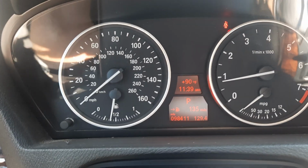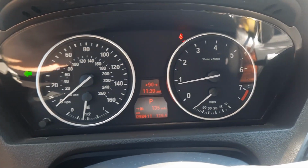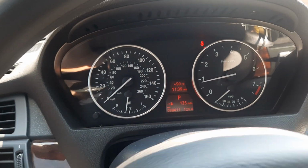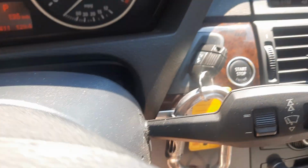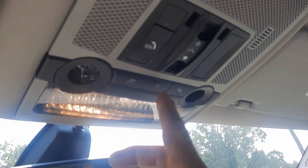Onboard computer. Check. Turn signals. Over there. Check. Cruise control. Check. Okay, wipers. And so it does have the auto wipers. That's a little A right there. We're gonna do our horn. All right. Let's see, moving through. Got our sun visor. All these various lights up here.